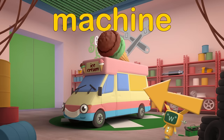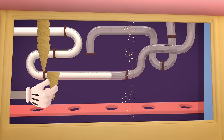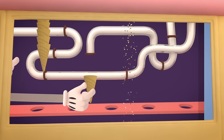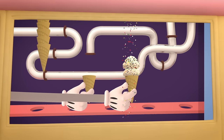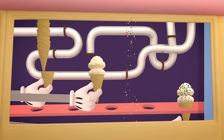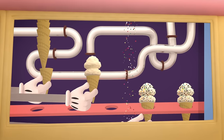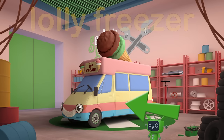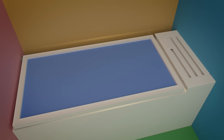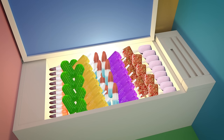Ice cream machine. Most ice cream vans have a person inside to make and serve the ice creams, but behind her hatch, Vicky has a special robot ice cream machine that serves delicious ice creams to her customers. Lolly freezer. For those who don't like ice cream or can't eat dairy, Vicky has another freezer packed with all sorts of colourful lollies. They look yummy.